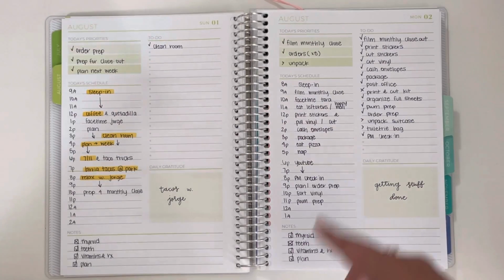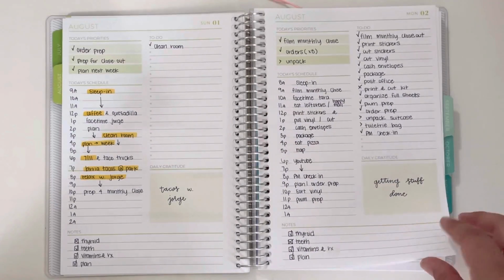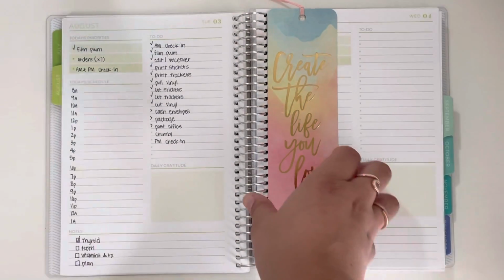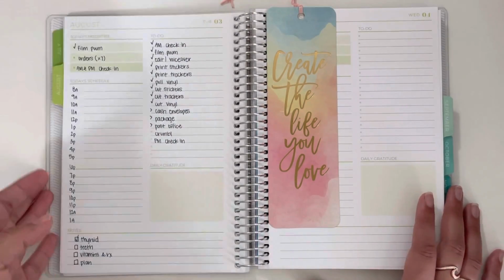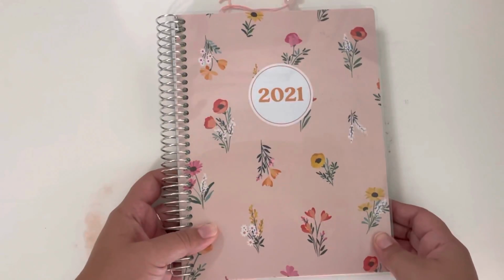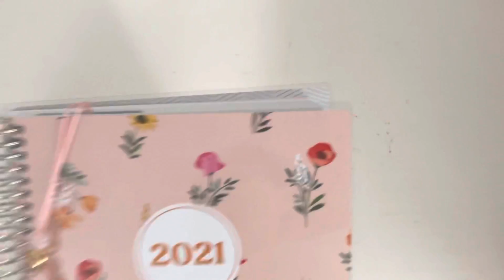And then once the week is over, I go through and highlight. So that's why this one isn't highlighted, because this is the current week. Once the week is over, I'll go through and highlight what I want to include in my plan with me's. And then again, this is just my bookmark, which is from Barnes & Noble if you're curious. But yeah, that's this one. It's my very, very functional planner, and I am obsessed with it. I use it every single day, and I take it on vacation with me because I can't not write in it.